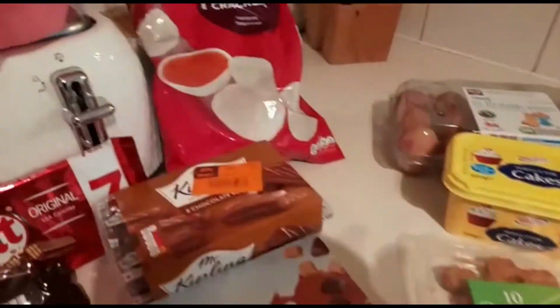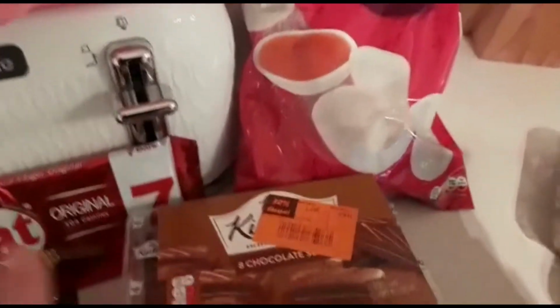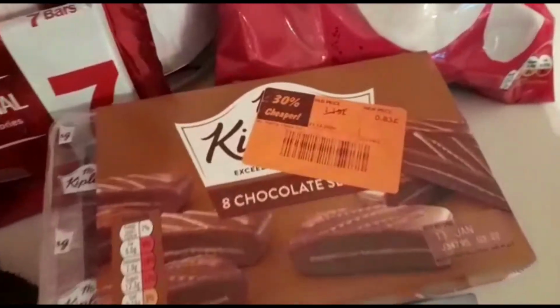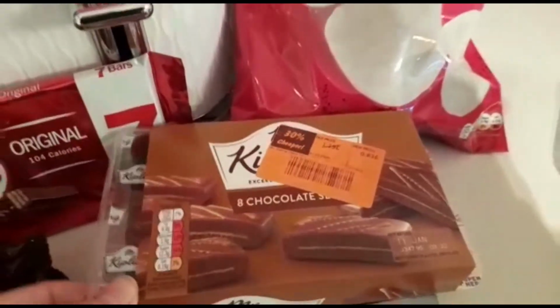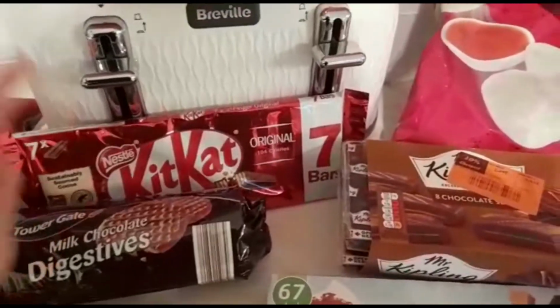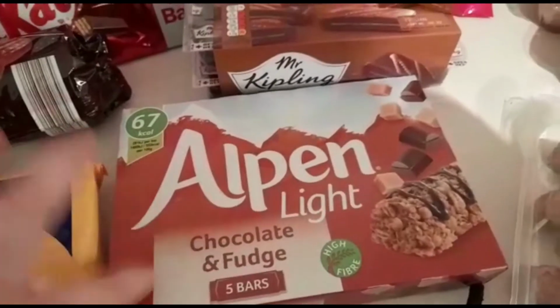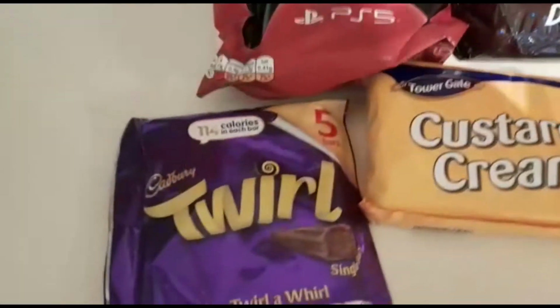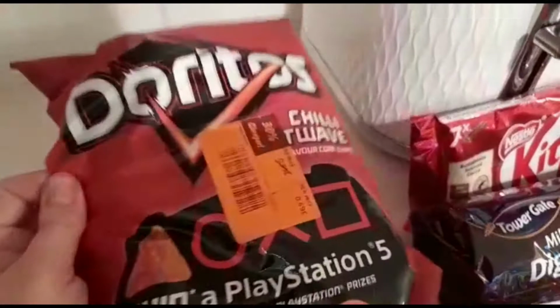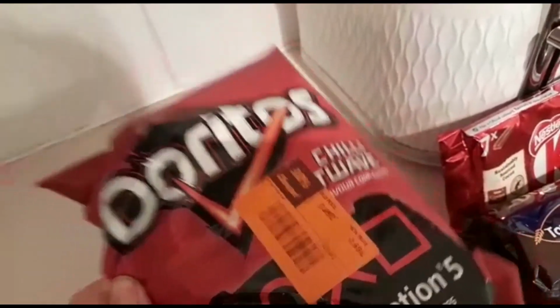And then the last few bits, I got some prawn crackers to go with the stir fry that we're having this week. Got these, which weren't on the list because they were reduced to like 83p, eight Mr Kipling chocolate slices, some Kit Kats, some chocolate digestives, custard creams, Alpine Light chocolate and fudge bars, they're mine. Some twirls, and then a bag of, well, we've got two bags, one's gone already, the Doritos chili heatwave crisps, because those were 69p. So yeah, that's everything we got. So that's our shopping for the week.